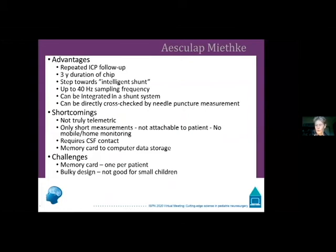The duration of this system is, sorry about that.